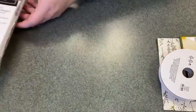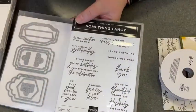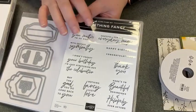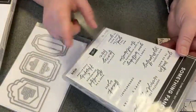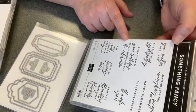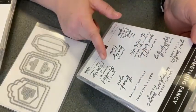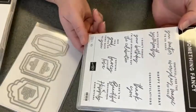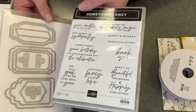Okay, then we have the Something Fancy, and Something Fancy has lots of different sentiments for different occasions, and I really like that there's some that could go both inside and outside your card. So like this one, for example, "I didn't forget your birthday, I'm just stretching out the celebration." And then on the inside you could put "Happy Birthday," or vice versa. You know, "Here's to beautiful beginnings and happily ever afters." And you can put that with "Congratulations." So I love it when there's sentiments for the inside and outside of our cards.